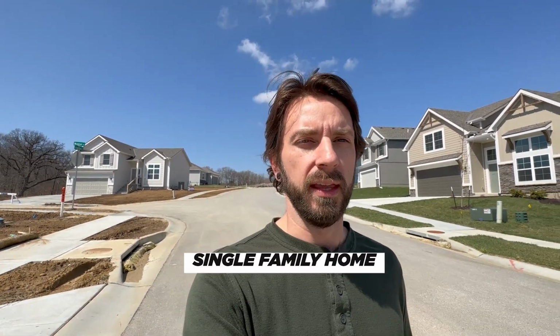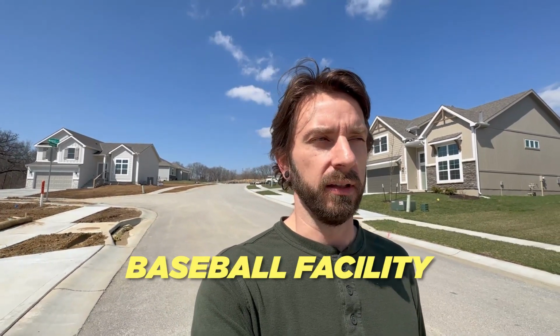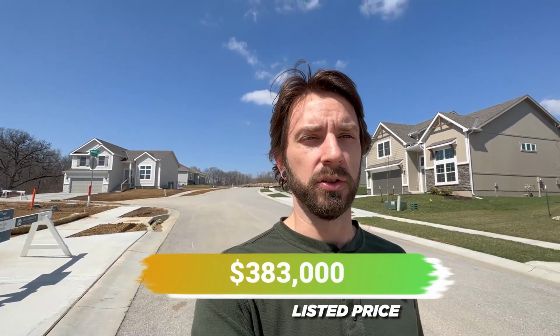Right now we're in the woods at Creekside, which is a single family home development within the Creekside community, which also has luxury townhomes, luxury apartments, and a huge baseball facility. But this home that I'm going to show you, I'm going to actually take you inside of. It's listed for $383,000. It's brand new construction, 3-bed, 2-bath, just over 1,500 square feet with the option to finish the basement and add a 4th bedroom.